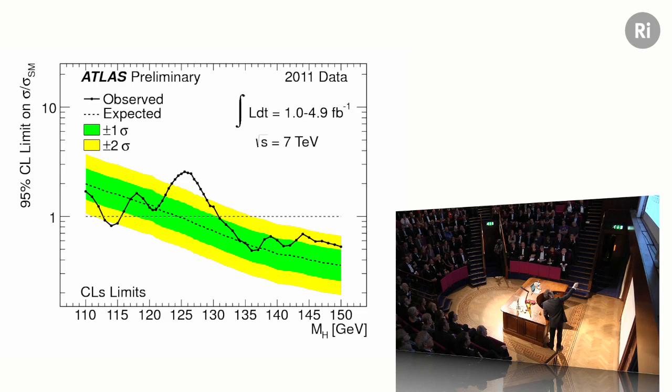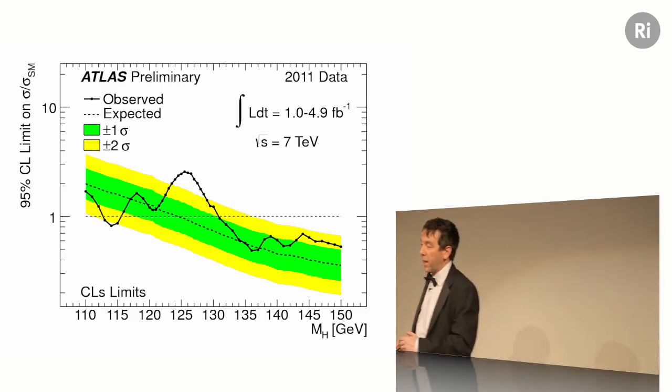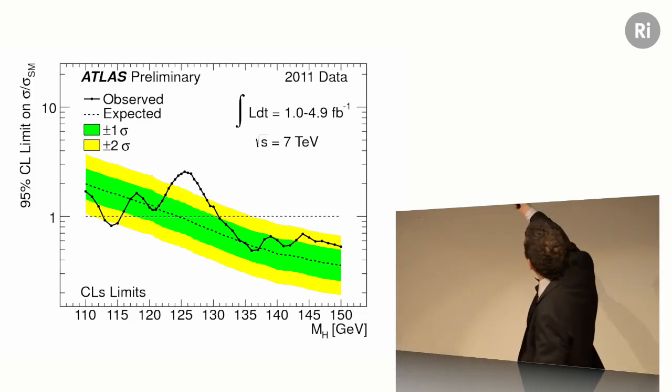Beware of statistics. These lines are moving up and down. Every time we make this plot again, everything moves up and down. So you've got to take the errors seriously. Nevertheless, if there was a Higgs, we should have excluded it in this region, and we haven't. And in fact, we see something bordering on suggestive that there might be something going on there, and that's this bump again at about 125.